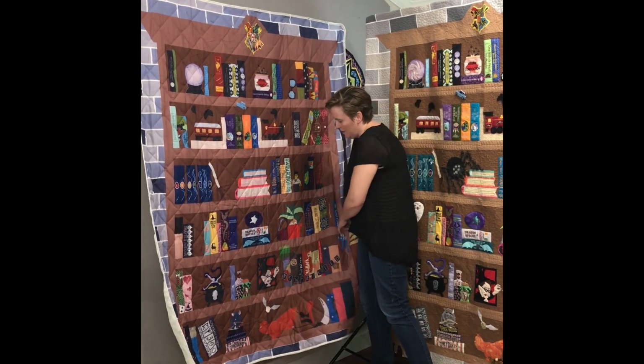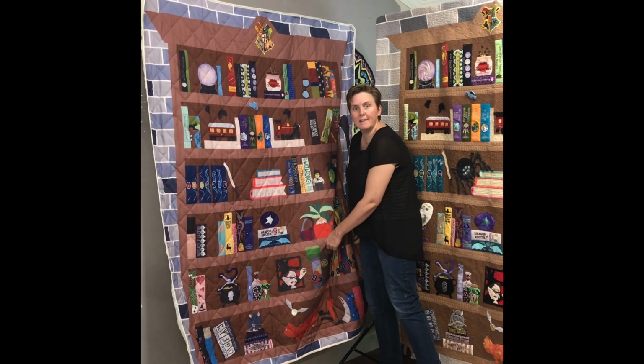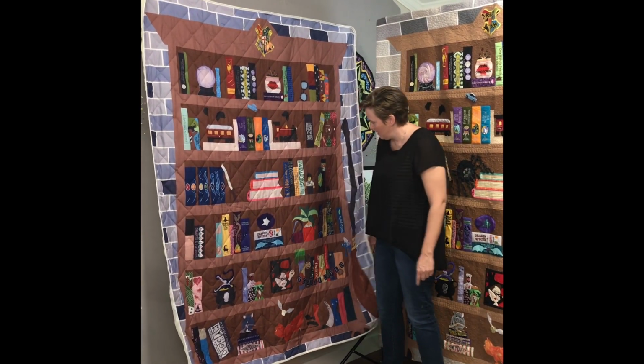How about this lovely? This is a test block. How did that get on there, right? That's attention to detail for sure.